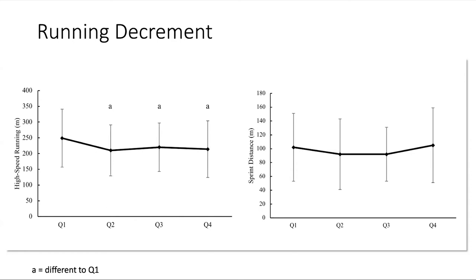Another study showed that the ball is only in play for 30 of the 70 minutes. This is common right across sports. So players within hurling may be recovering within the game between those high-speed running bouts.